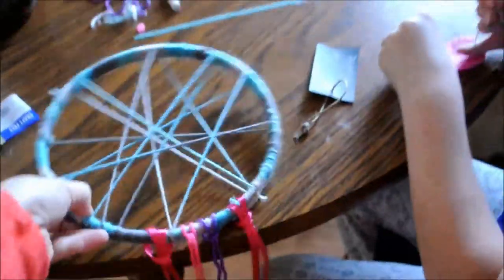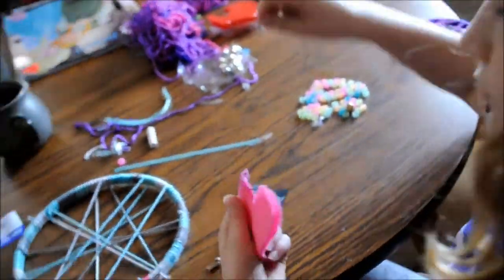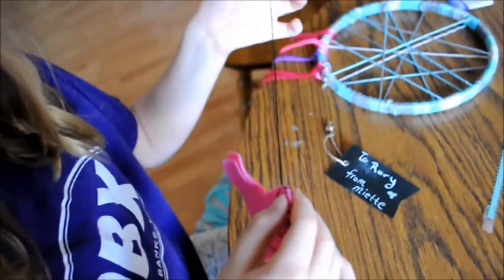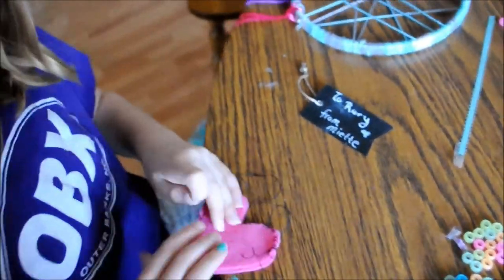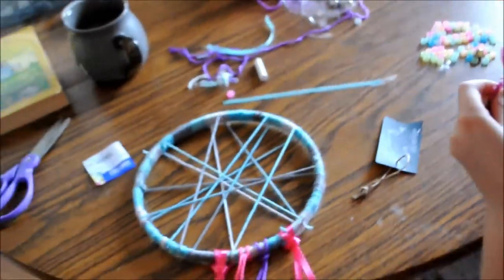Alright, Mia is sewing. This is Mia's dream catcher that she made for a birthday present. Really simple, really cute. Hanging ribbon and yarn. And now she is sewing a heart. So she's just sewing two pieces together. I cut a heart out of the felt. I know nothing about sewing, so I don't know what kind of stitch this is called, but it's just where you can see it on the outside around it, because we're going to put stuffing in there to make it a little plushy heart. And then we're going to sew it into the middle of this dream catcher. So that is that, and I'll show you the finished product when she's done.